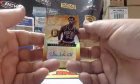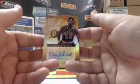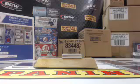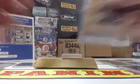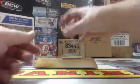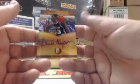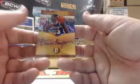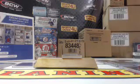Motherload, 94/199 Autograph. For the Suns, Charlie Scott. /14 autographs, 52/99 For the Nuggets, David Thompson.